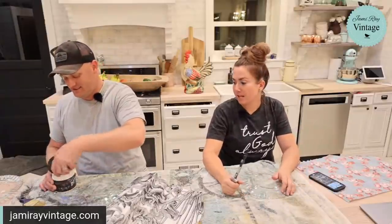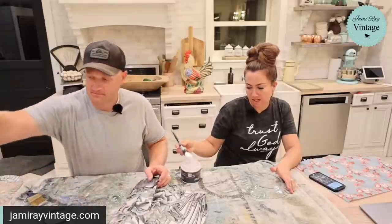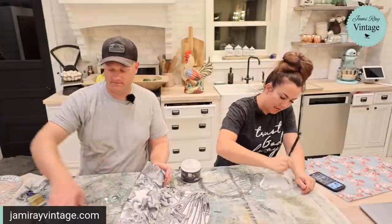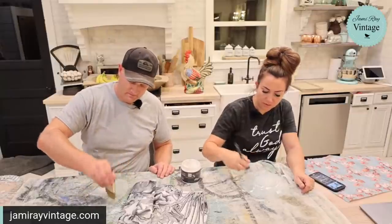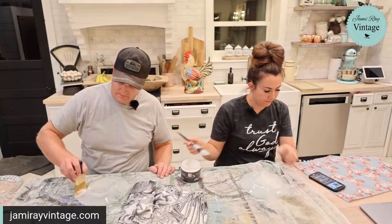Also not an option. Can I have my patina? Sure can. All right, liquid patina. This is like decoupage gel for the big leagues. It's the Cadillac of decoupage medium. Also a top coat transfer gel that you can pick up at jamierayvintage.com. This is the crystal clear chandelier.